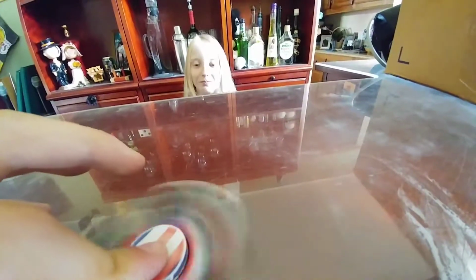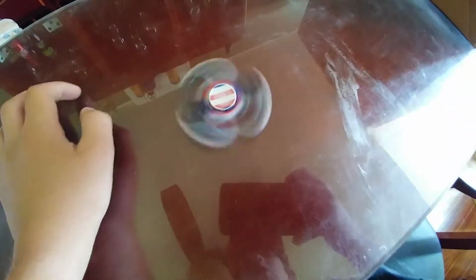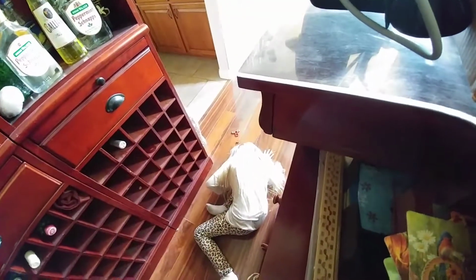This is the America fidget spinner. It's not mine, it's my sister's. She got it on Amazon, and it's a pretty cool spinner. I love it. Sorry, Tony, but I lost it. So I lost the bearing. Joker!